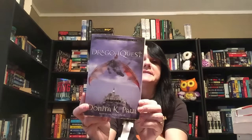The next one we have here is called Dragon Quest by Danita K. Paul. I believe this is a middle grade fantasy, and I really liked the cover. I'm not sure if I'm gonna like the book. Obviously, it's got dragons and stuff in it. I didn't read the synopsis on that.